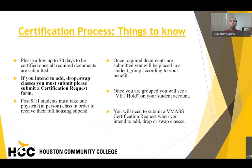All right, so the most important process, the certification process and things to know. Please allow up to 30 days to be certified once all required documents are submitted. It's very important to submit everything that we require of you, just so your benefits aren't delayed and you can get everything turned in on time. If you intend to add, drop, or swap classes, you must submit a certification request form. That's the form that I clicked on the website. Anytime you need to add, drop, or swap, you need to fill that form out. That way we know that there's activity on your account, so we can alert the VA and they pay you your benefits accordingly.